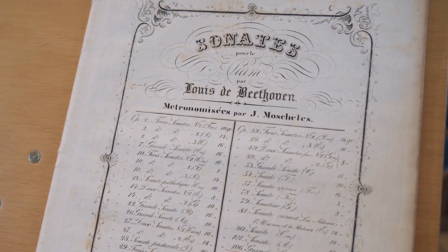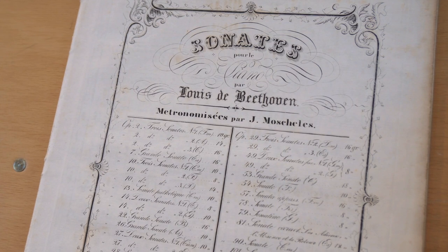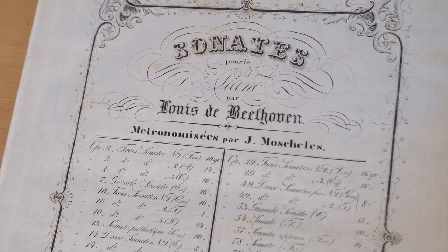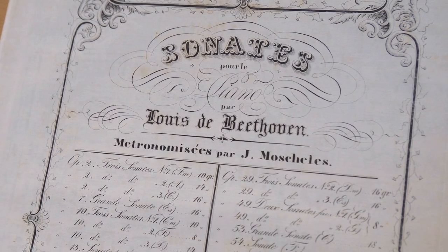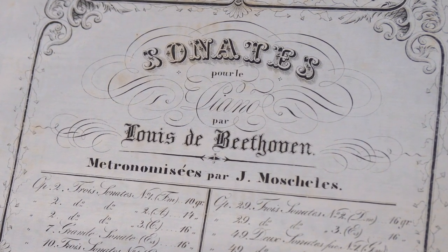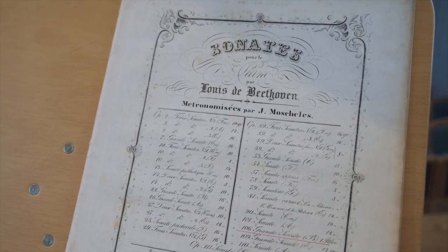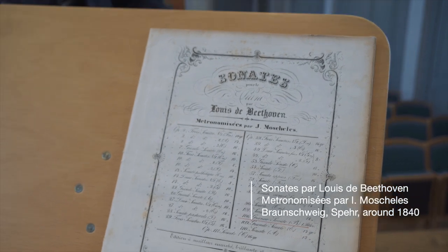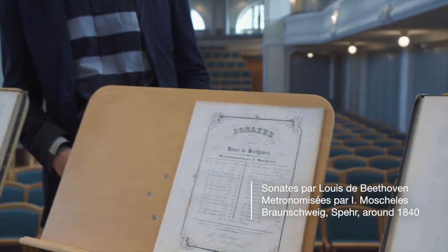And he was pretty close friends with Beethoven, so he knew him well as a person, as a character, as a musician, and as a composer. So his editions are an important source for Beethoven's works. This first edition came out in 1840. It was done for a publisher named Speer in Braunschweig in Germany.